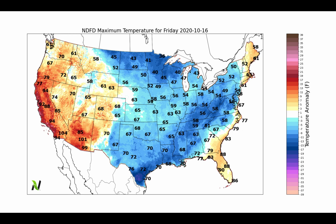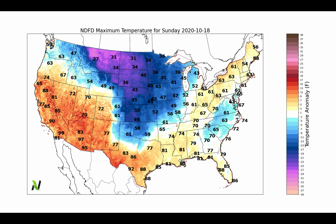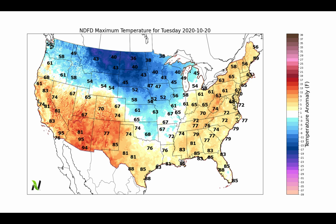Look at those high temperatures to wrap things up then. Very cool, very pleasant across much of the south today. We'll see the panhandles warming up tomorrow. Another shot of cooler air arrives, though, as we head into early next week. 70s and 80s for most of us as we head into the first few weekdays of next week.